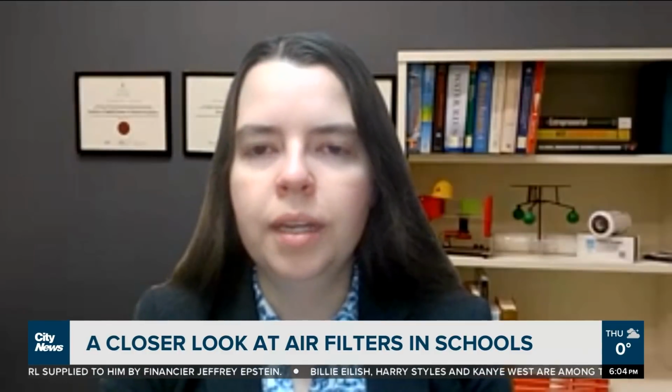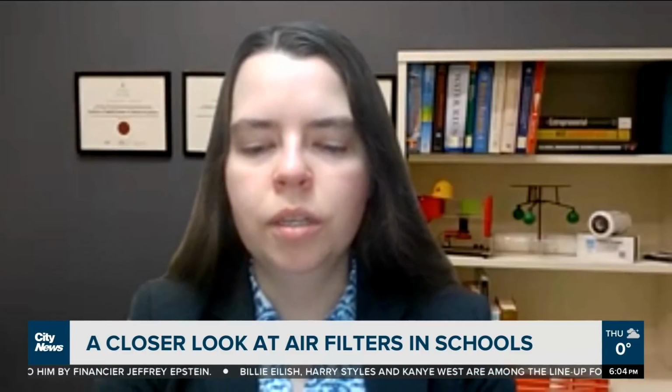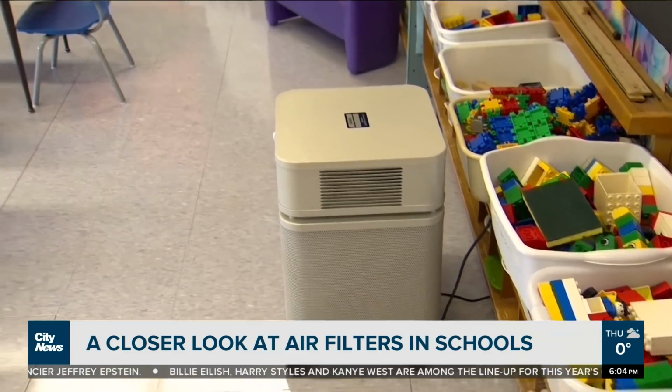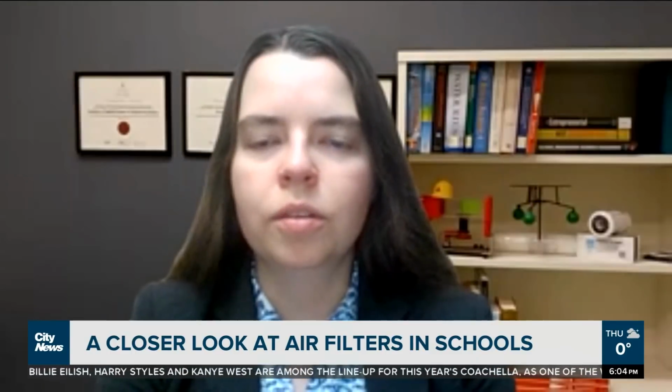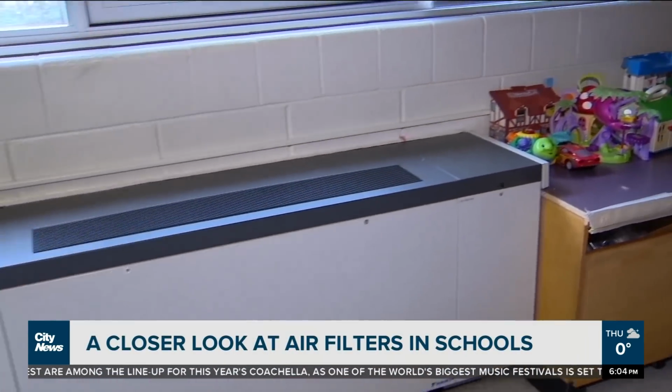When we look at the way the school is designed, it was originally designed for MERV 8. And then during the pandemic, the recognition happened that, okay, aerosols are an important transmission route for COVID-19, so let's increase the filtration to MERV 13.